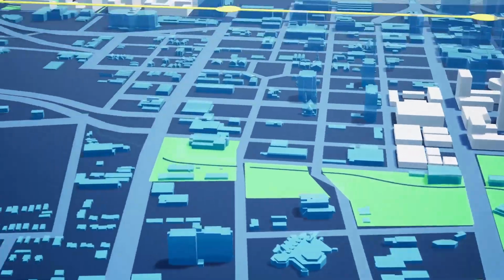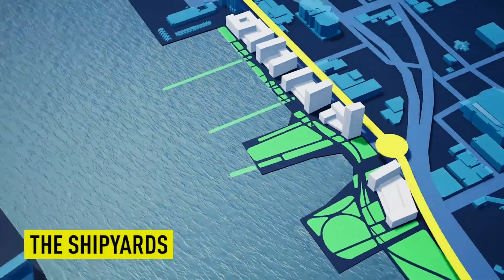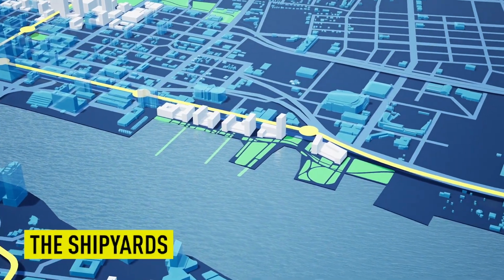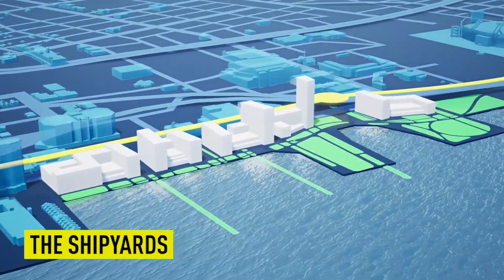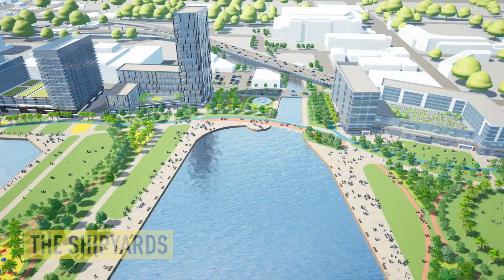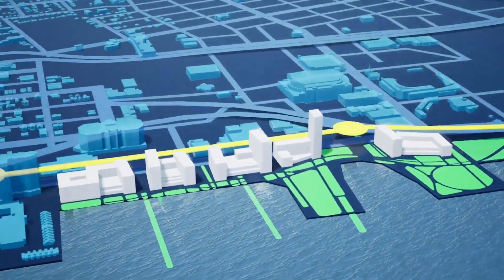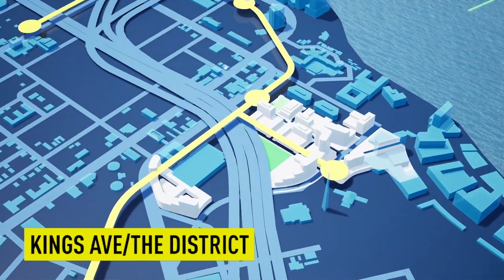Moving east, imagine a new 20-acre waterfront park at the shipyards, converting formerly environmentally distressed sites to green open spaces with public amenities, making it a premier waterfront destination for Jacksonville and around the world. Anchoring the waterfront promenade and parks, you'll find a hotel, apartments, and restaurants connecting the shipyards, UTC Station, and Hogan's Creek. Across the river, two stations, Kings Avenue and the District, bookend the creation of a new neighborhood.